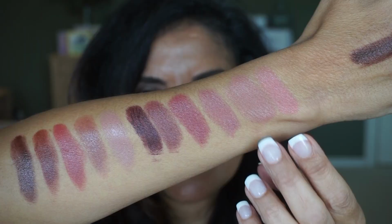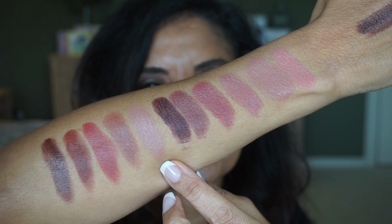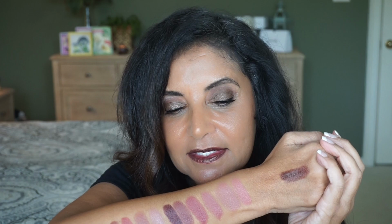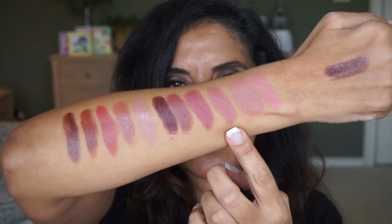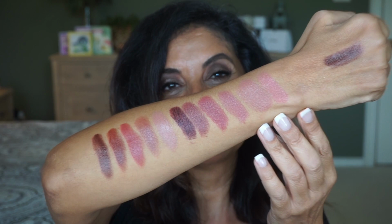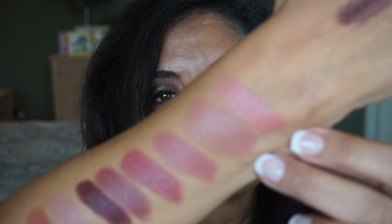And these two, 194 and 195, just didn't show up on me. And 206, maybe 206 I like with the right lip pencil. But these two, yeah, it looks pretty on my arm, but it just didn't work well on my lips. And let's see here. I would say 196 was pretty, but I like these three and these four. The lighter ones just, like I said, didn't work for me. But again, they're very pretty swatched. I mean, you would think that that would look good on my lips, but no, it didn't work out. But all the others did.